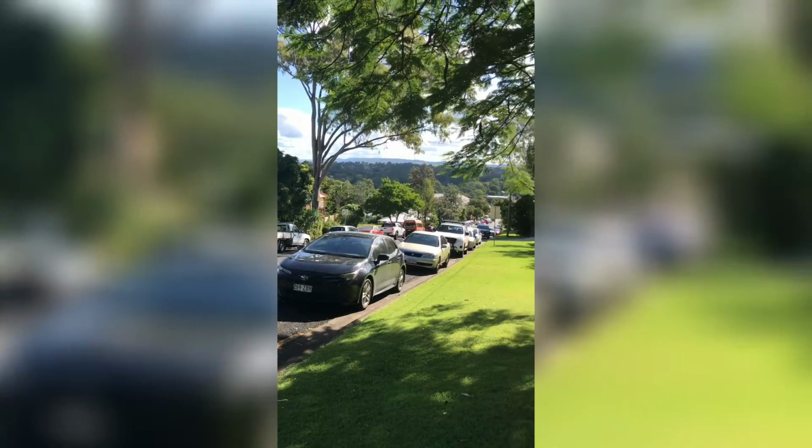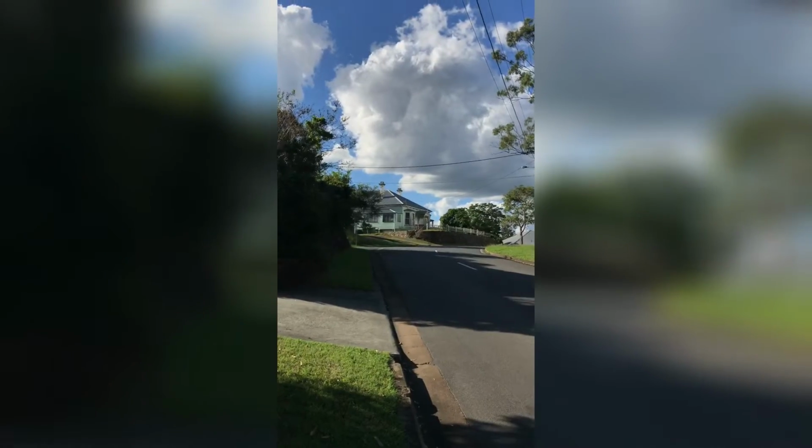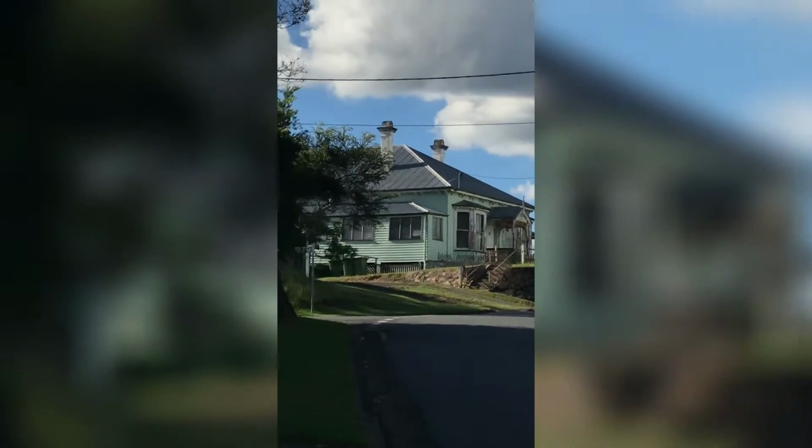We came from way over there. This house here is featured in the Ipswich Art Gallery. It's one of my favourite in Ipswich. It's just gorgeous.